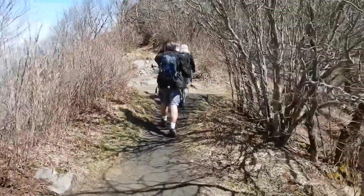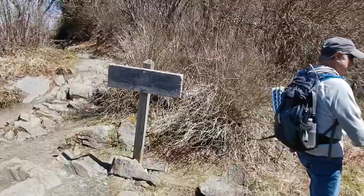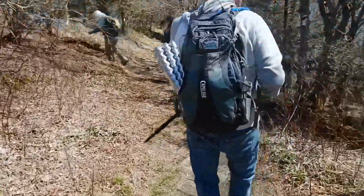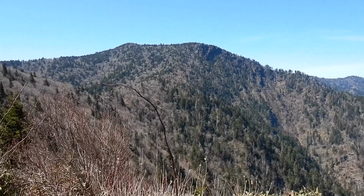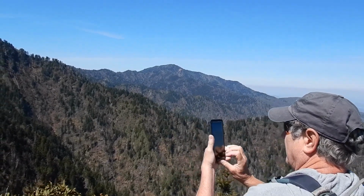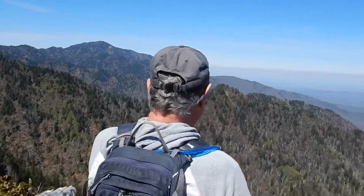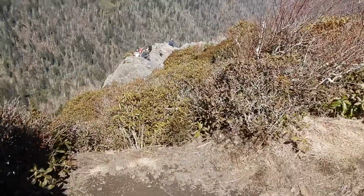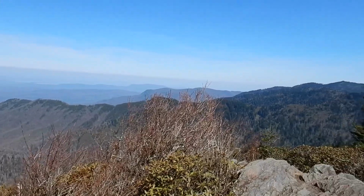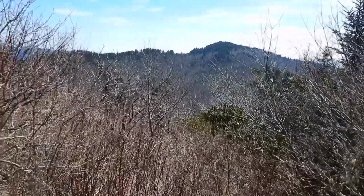At 4 miles, you come to the side trail that goes to Charlie's Bunion. We're actually going to climb up on top of it first and then come back. Over here is the scar on the Boulevard Trail, just under Road Point. Down below us, you can see the Bunion. And then this ridge behind us is what we'll be climbing in about a half an hour.